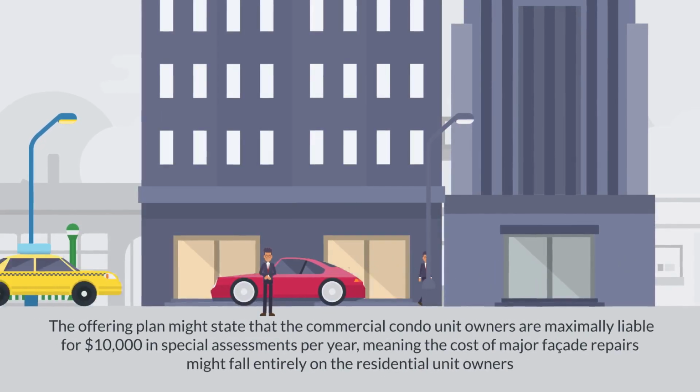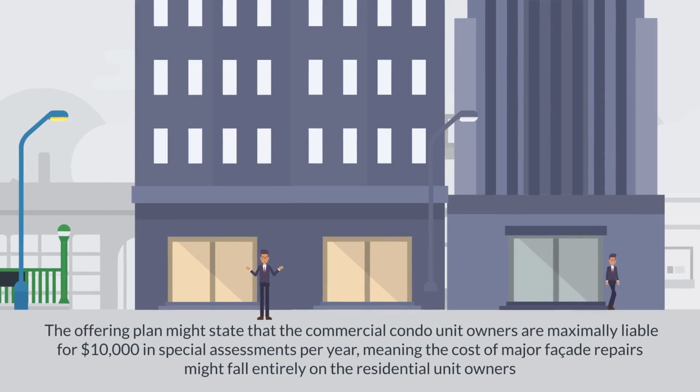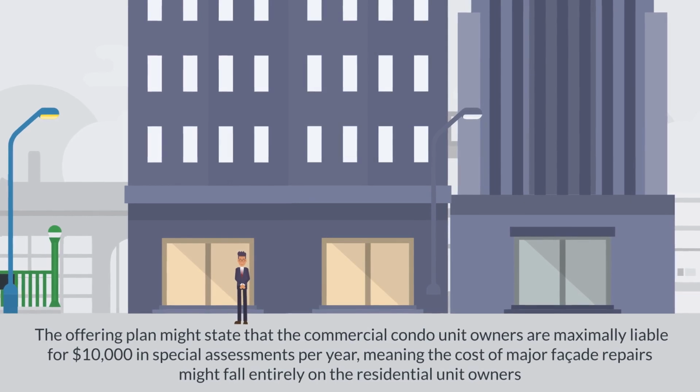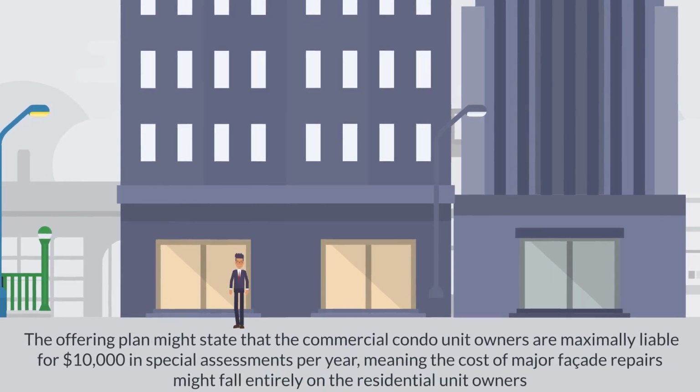Or the offering plan might state that the commercial condo unit owners are maximally liable for $10,000 in special assessments per year, meaning the cost of major facade repairs might fall entirely on the residential unit owners.